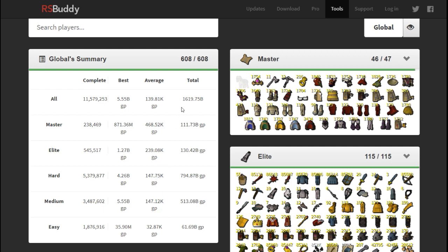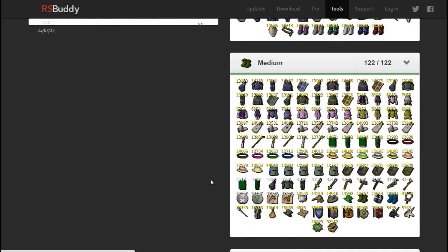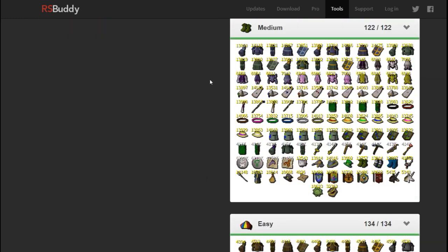Now, something really interesting here is the total loot from all clue scrolls is 1,619 billion, so 1.6 trillion GP has been brought into the game from clue scrolls alone. But that number is kind of questionable, because if we go down here, the best clue reward is from a medium clue scroll, 5.55 bill from one clue scroll. And if we have a look, there's legit nothing in here that would be worth 5.5 bill.